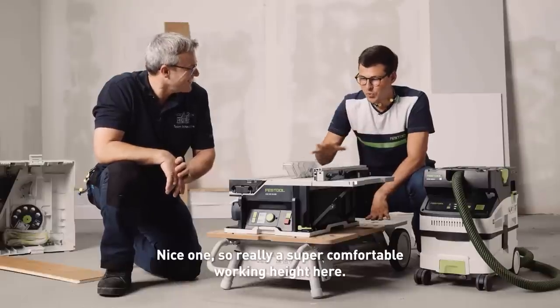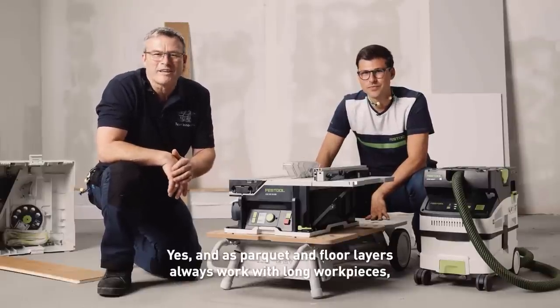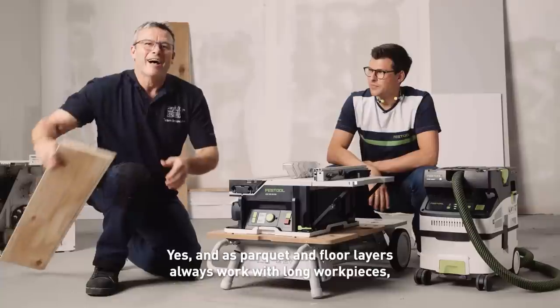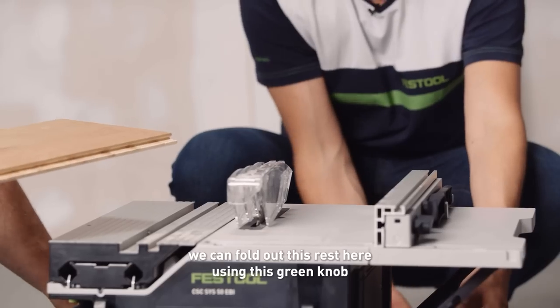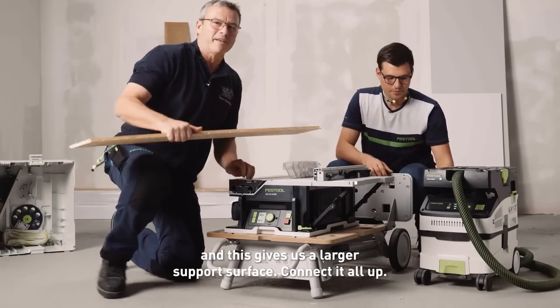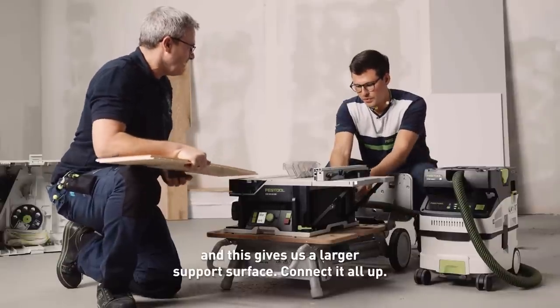Nice one. So really a super comfortable working height here. Yes, and as parquet and floor layers always work with long work pieces, we could fold out this rest here using this green knob. And this gives us a larger support surface. Connect it all up.